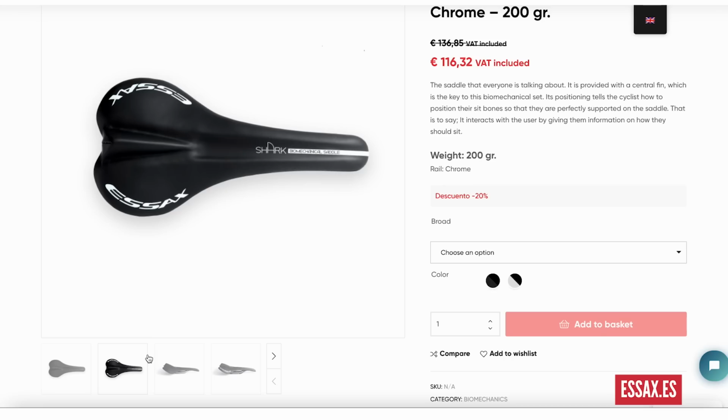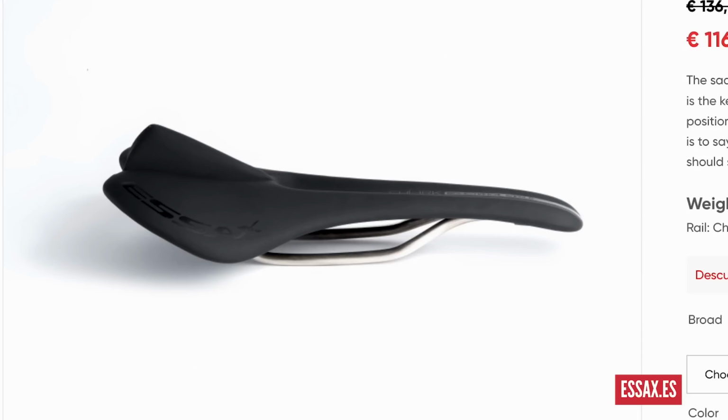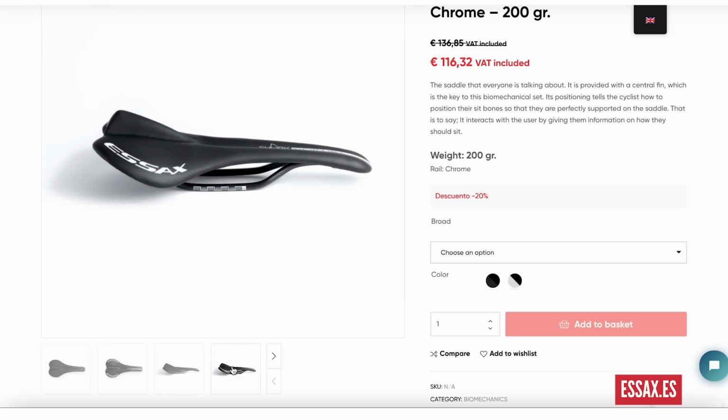The Essax Shark Saddle. I know, I bet you didn't think that we'd talk about saddles and sharks all in the same conversation, but we can. One look at this saddle will tell you everything you really need to know. So here it is. Yeah, that fin does go exactly where you think it goes, and it does exactly what you think it might do.